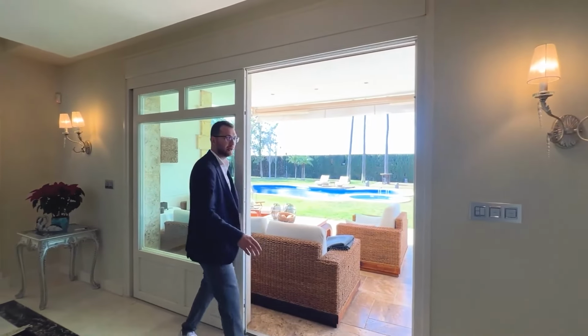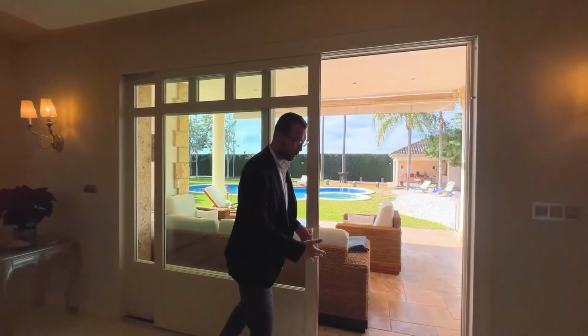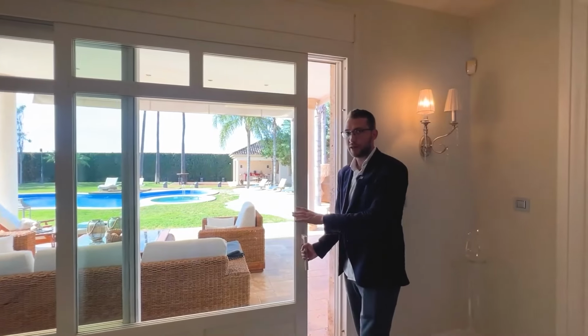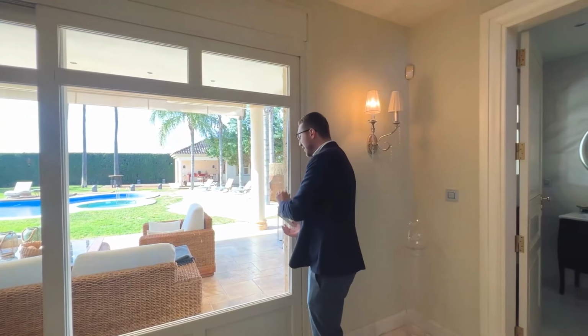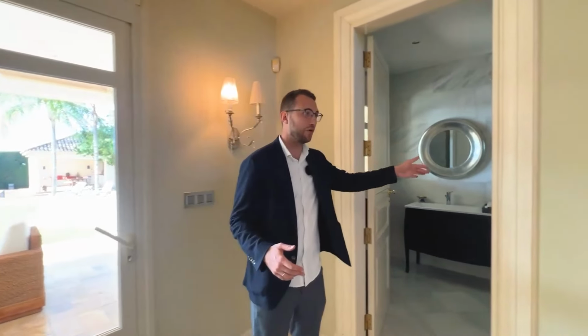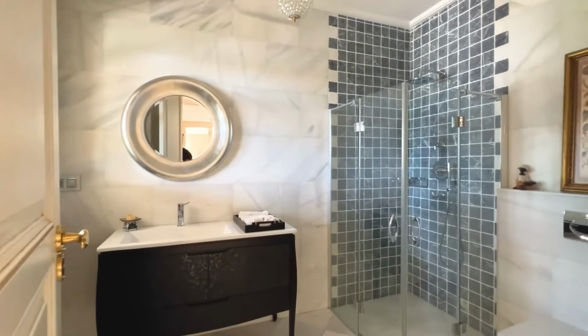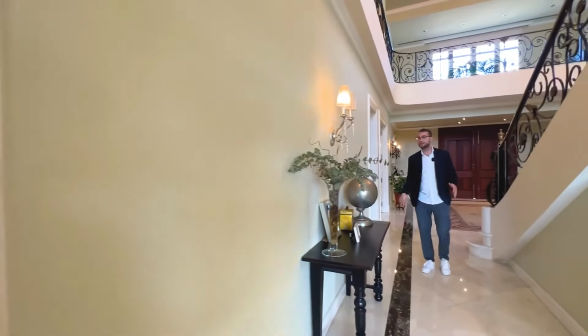I mean, just this door costs you like 6,000 or 5,000 euros just to put this door. So you can now imagine what kind of materials they used for this house. It's crazy how much they invested. You have here a guest bathroom, again with shower, you see? And all the small details, you have to take a look at the details from this house. You have to take a look at all this kind of stuff here.